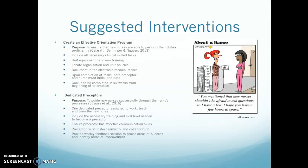So to have an effective orientation program, the purpose of it is to ensure that new nurses are able to perform their duties proficiently. So we want to make sure we include all those necessary clinical skills, anywhere from setting up wall suction to being able to hang IV fluids. And they also need to be able to get that hands-on training with the equipment, from the EKG machine to the IV machines. And they need to be able to locate those organizational and unit policies, know where they're at, and review them during the orientation phase.